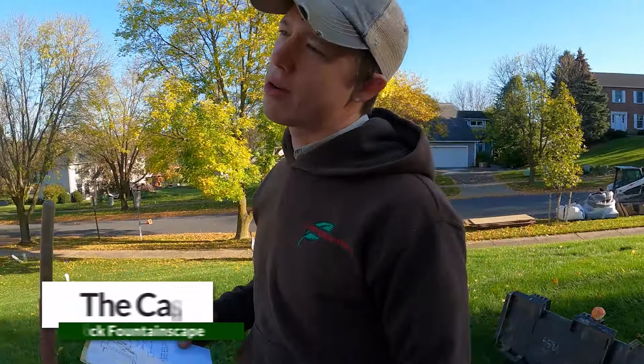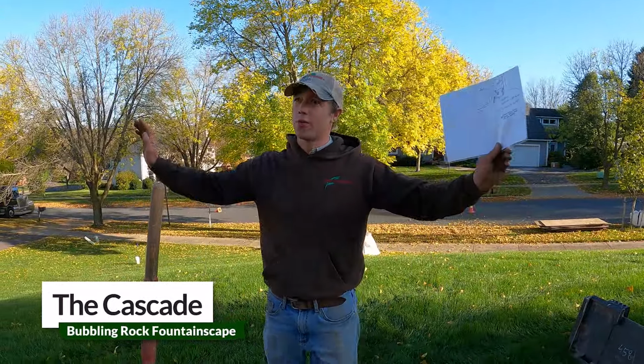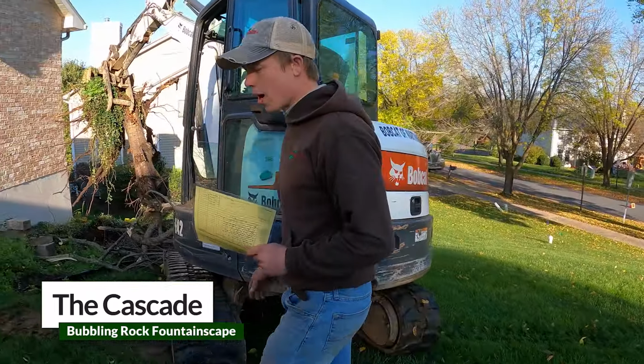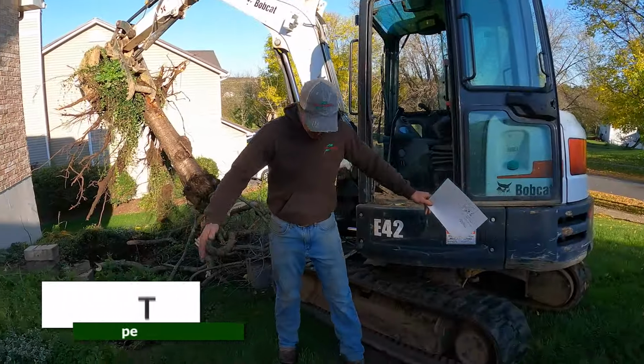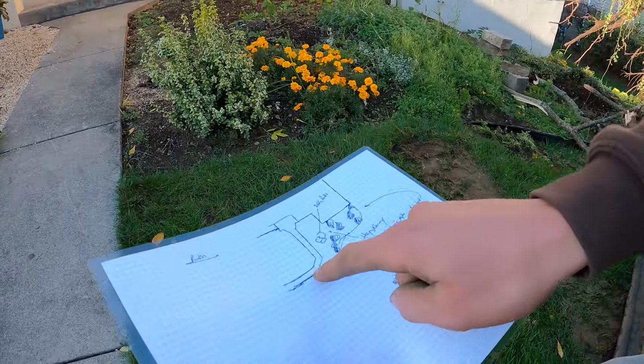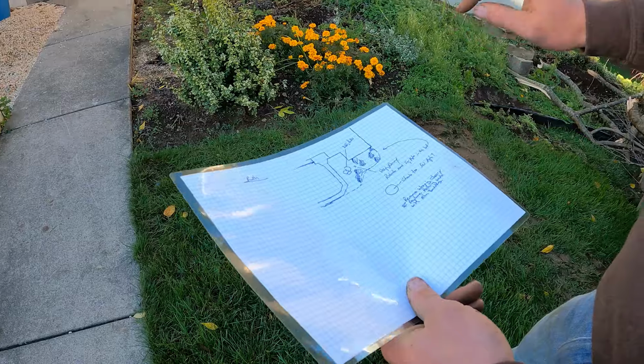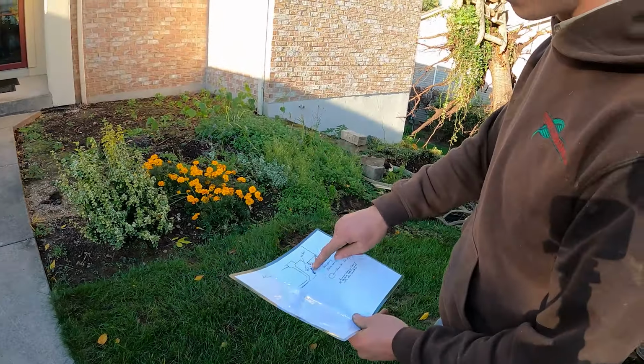Good morning. A brand new project. We have the entrance of this beautiful home, and we're going to be giving it a little facelift. They had a big weeping cherry right there. Right in here. Show you here. So we have a new bed edge. There's some retaining walls down there that are failing. We're taking those out and putting in some massive boulders right in there.